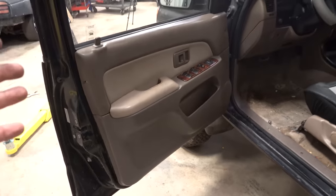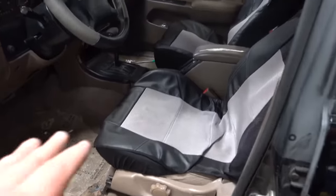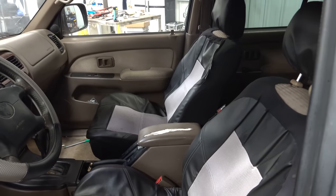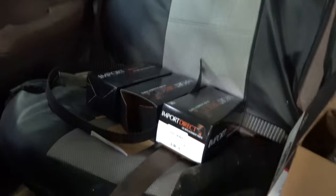We are blessed with a fairly decent interior. It's in pretty good shape. I don't want to know what's under here. I'm imagining they look like they're brand new. And we're just going to include the seat covers with the sale. Our steering wheel is a little bit worn here. We have a worn armrest. We do not have floor mats, but that is okay. We can get some floor mats. We've got all of those other parts we'll remove.